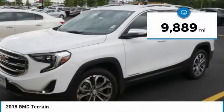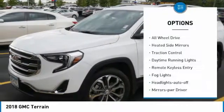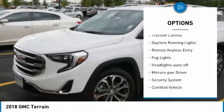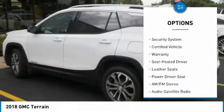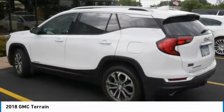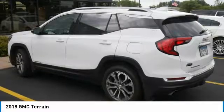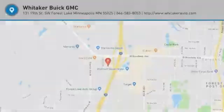This vehicle has less than 10,000 miles. Here are some of this vehicle's great options: all-wheel drive, heated side mirrors, traction control, daytime running lights, remote keyless entry, fog lights, auto-off headlights, power driver mirrors, security system. This beauty will even make your house keys jealous. Drive it today.